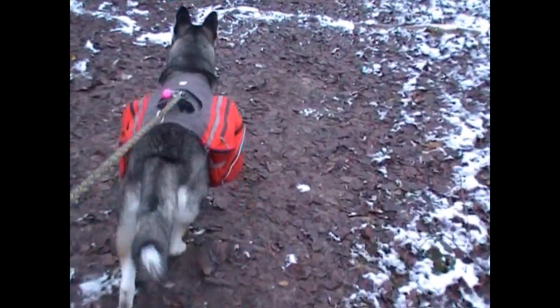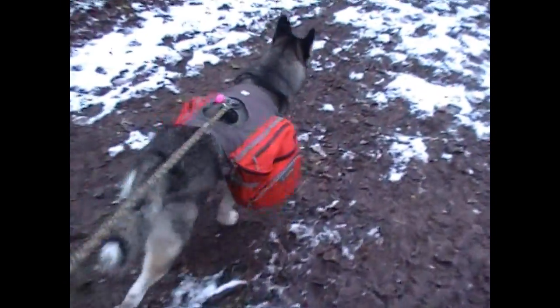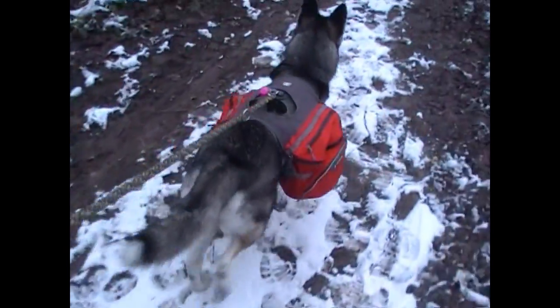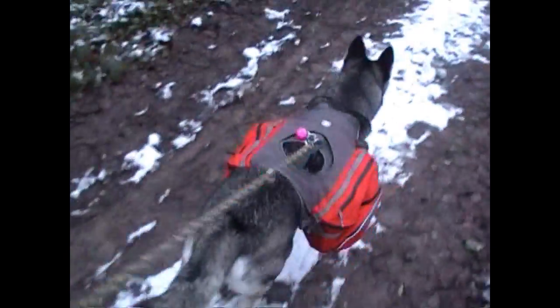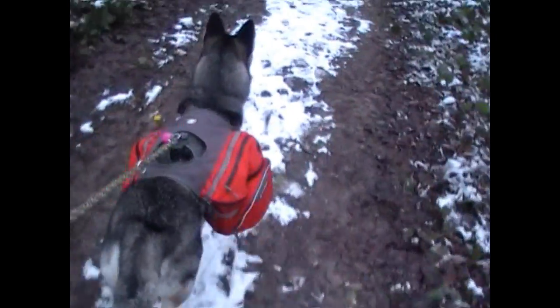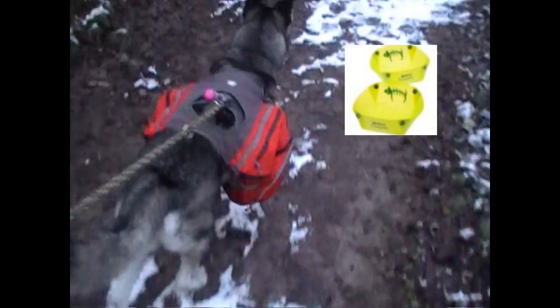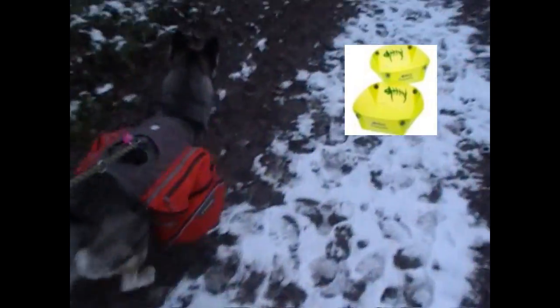She's got a spare lead, or 2 spare leads, one longer one than this one, and a spare collar and lead just in case. She's got her food bowls, which are the Fossils flat pack bowls.